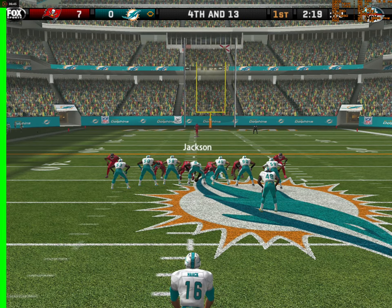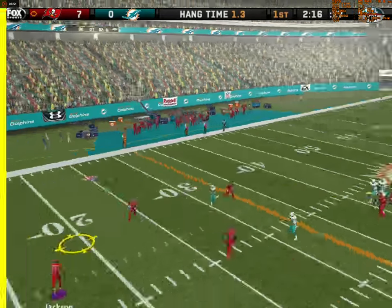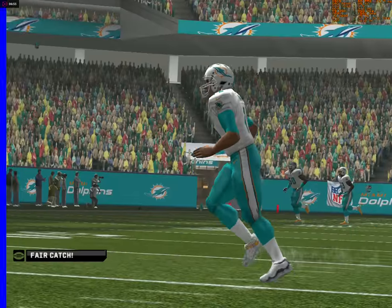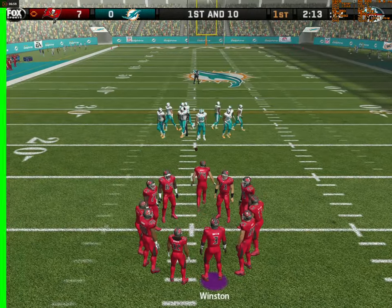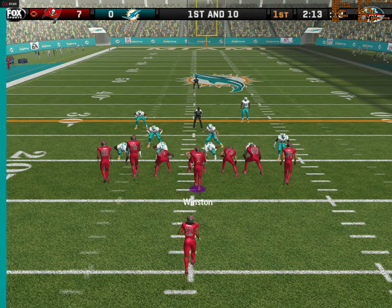Number 16 is ready to punt this one away. Jackson looks like he's ready for the return. He's waving for the fair catch. Fair catch made at the 19-yard line. The Buccaneers will start the drive at the 19-yard line. First and 10.